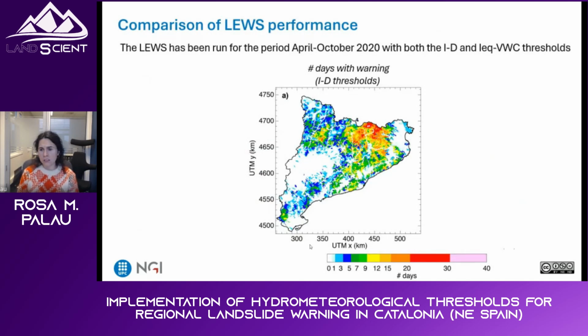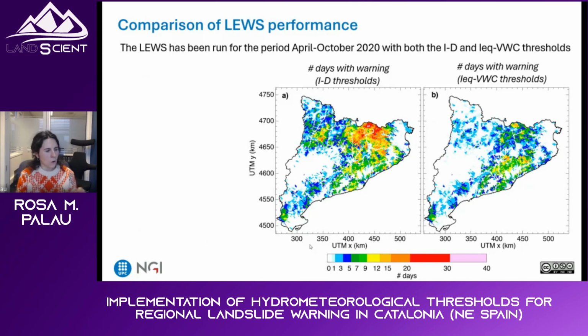So we've got these thresholds and we implemented them into the landslide early warning system, and we ran it for the period April to October 2020 with both intensity duration thresholds, and then with the equivalent intensity volumetric water content thresholds that we had just obtained. And here is the warning map summary of the landslide early warning system when we run it with the intensity duration thresholds. What we can see here is the number of days with warning that we had obtained. If you look over the northeast of Catalonia, close to the border with France, we can see that there are quite a lot of days with landslides. Technically, it's more than 30 days with landslides in some sub-basins.